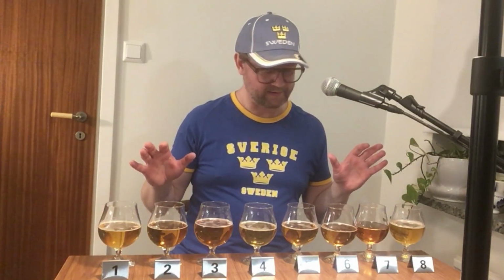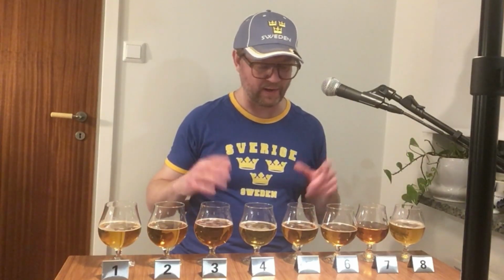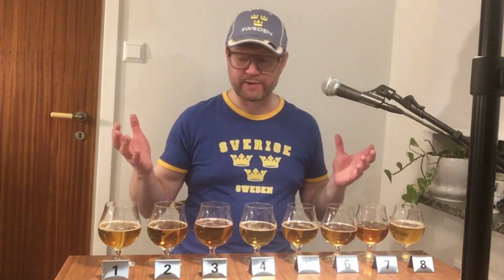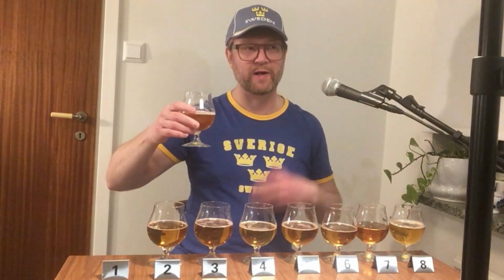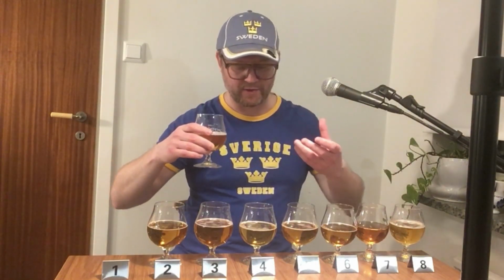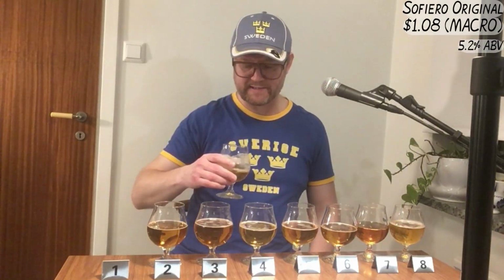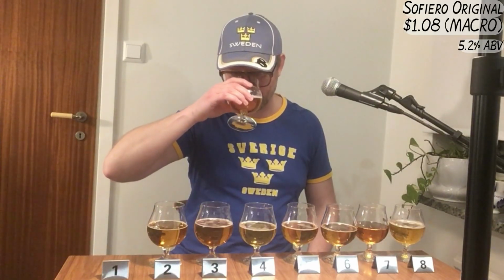Some are a bit darker. These ones, they are actually all a bit darker than I expected. I wonder if Pilsners are usually slightly brighter. But I think what I will do is first just sniff through them. That way I think you can get much of the hop character before you start tasting and everything kind of melts together. A bit subdued, but pretty nice hop character, I think.